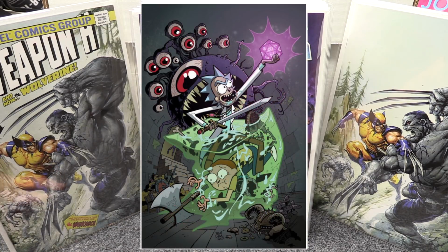A good one that's coming out is Rick and Morty meets Dungeons and Dragons, and that's a miniseries, and that comes out in August. I'm going to get that one. That looks pretty good, so there's an image on the screen for that one too.